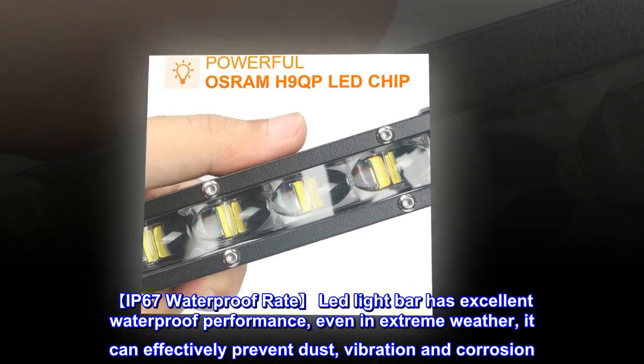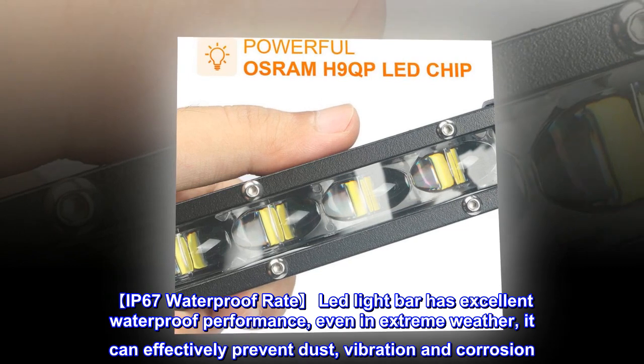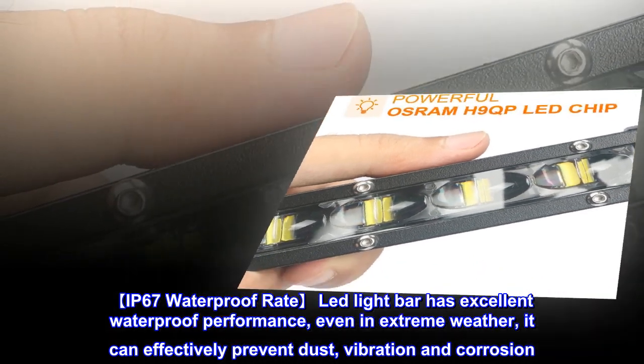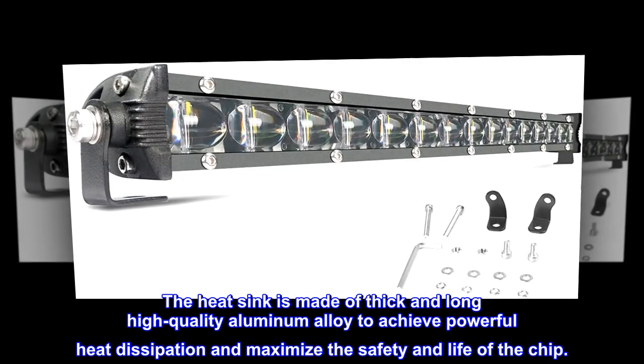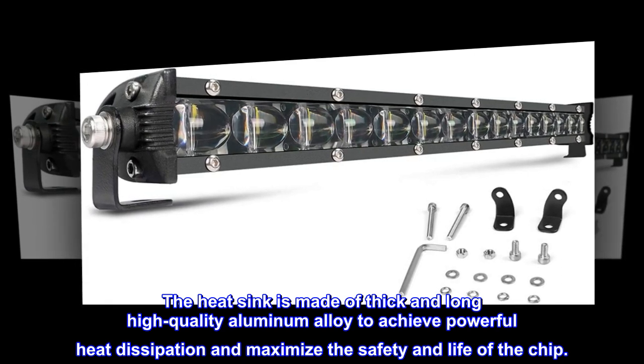IP67 Waterproof Rate. LED light bar has excellent waterproof performance, even in extreme weather. It can effectively prevent dust, vibration and corrosion. The heatsink is made of thick and long high-quality aluminum alloy to achieve powerful heat dissipation and maximize the safety and life of the chip.